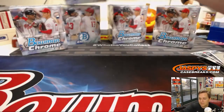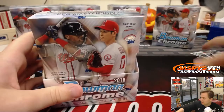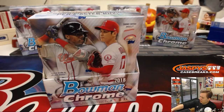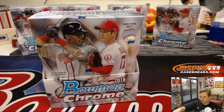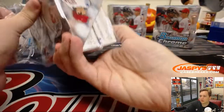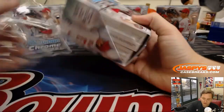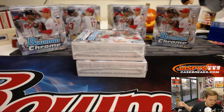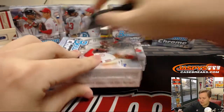All right. Next box. This is box 12. Remember, all cards do ship as well. Yeah, man. First eBay break in at least a year. We did eBay breaks last year. Hitting big. Ohtani.